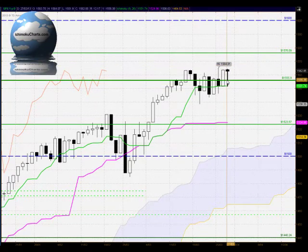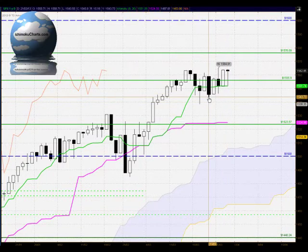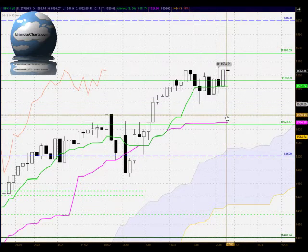As I've mentioned, very strong support at 1555, but the Tenkan-sen here is crucial to this market trading higher. If we do see the market trade down below there and close down below in a bearish manner, then there is potential for the market to test down to 1544 initially, then down to around the 1540 level, and then we have very strong support around the 1530 and down to around the 1525, 1523 levels.